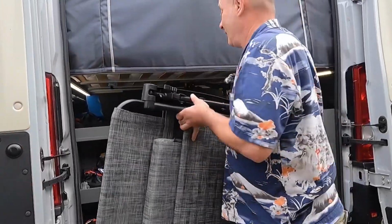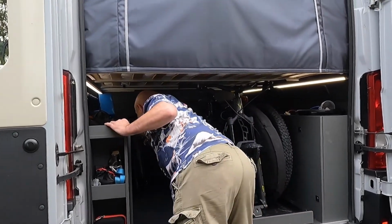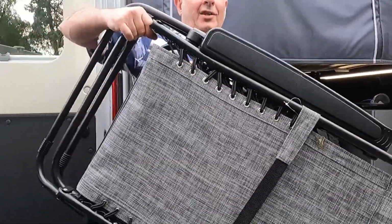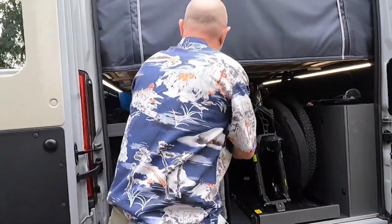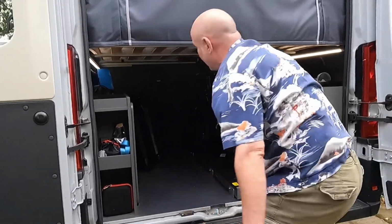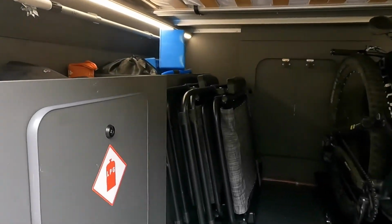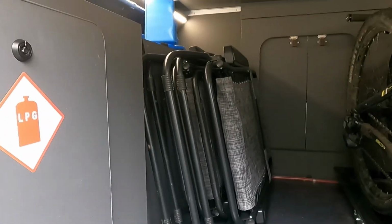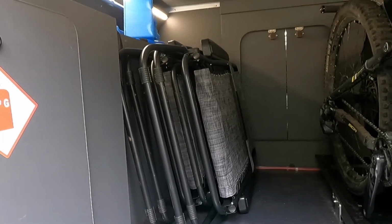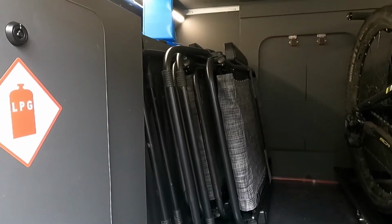We'll put some stuff in to show you how big it is. These are not small chairs. They're the anti-gravity ones. And yet, whilst they're not the smallest and the lightest chairs, they just disappear into the back of there. So that's the first thing in. Next I'll get the table. They might not be small, but they're really, really comfy, and it's literally going to be like our sofa for 3 months. So we wanted comfy chairs.